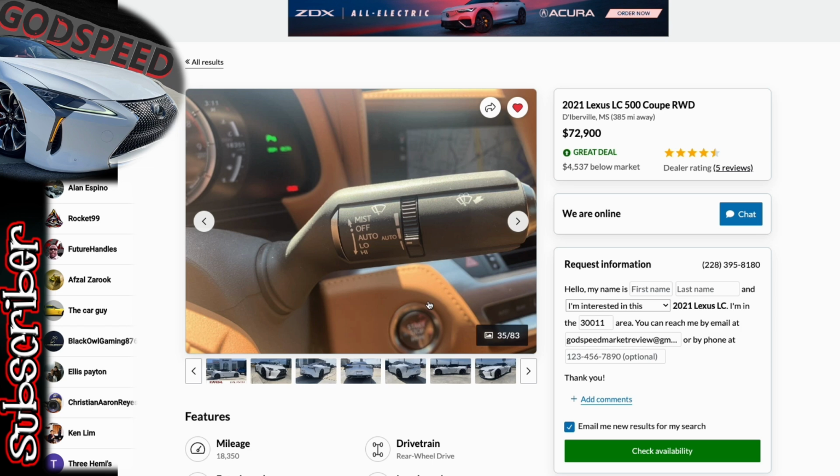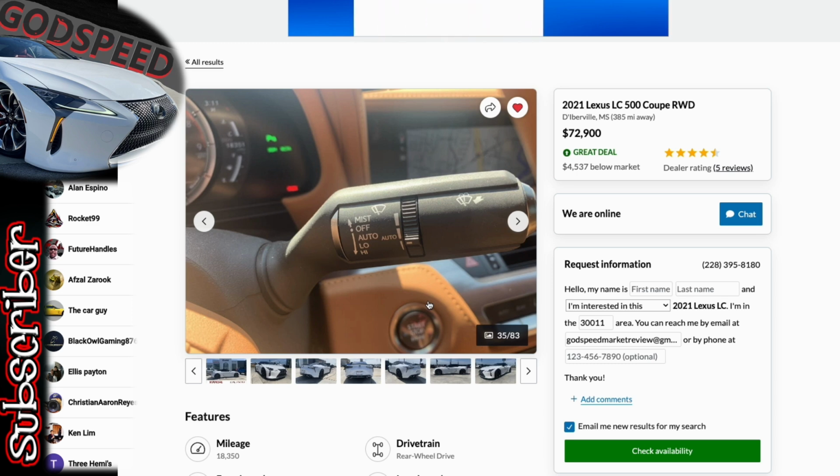I mean, last week or the week before, we were showcasing one that was in the high 60s, okay? So it's really hard to sit up here and say what is a good price week over week, which is why I get in front of these reviews with you guys on a weekly basis, because unlike a lot of vehicles, the LC500 has the tendency to fluctuate week over week. So I would say for current market trends, 72,900 is absolutely a great deal.